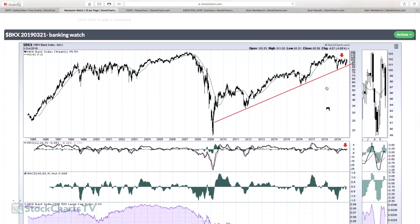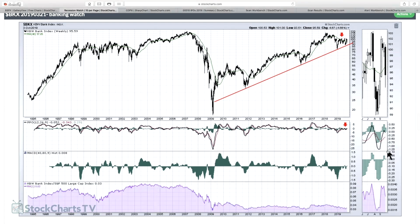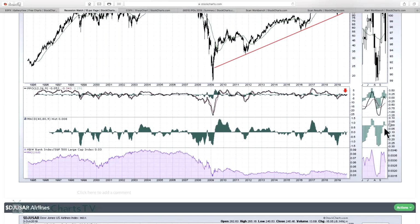Here's the banking index. And again, it continues to hold this line. We bounced off it, rallied back up, literally shot up like a bullet. Looks like we had lots of momentum. And what did we do? We immediately retraced. So we'll see how today closed, but we're at this point below the 40-week moving average. And so caution is still warranted. PPO rolling over right at zero. That's not good for me. One of the momentum indicators I like to watch.